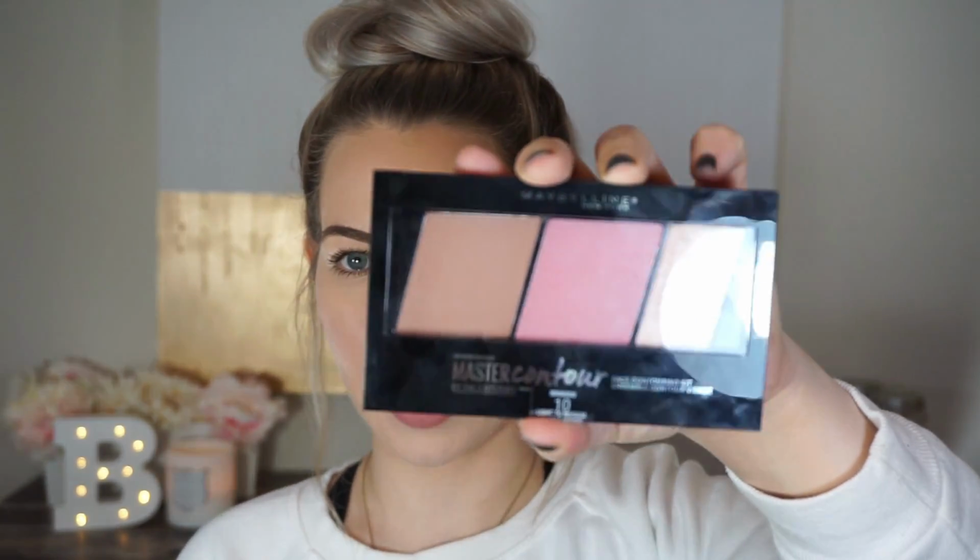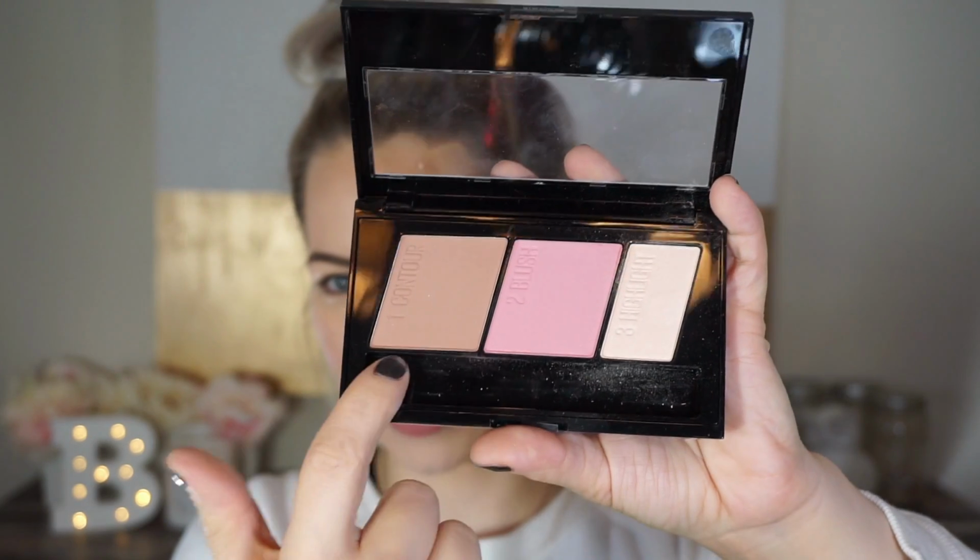Okay guys, so this is what everything looks like after I have all my makeup on. All I did was I contoured, blushed, and highlighted with the new Maybelline, well, new to me, I don't think this is new, my new Maybelline Master Contour, this little guy right here. I think it's super nice. I think these are really good colors for paler skin tones, and like I said, I'm super pale right now.